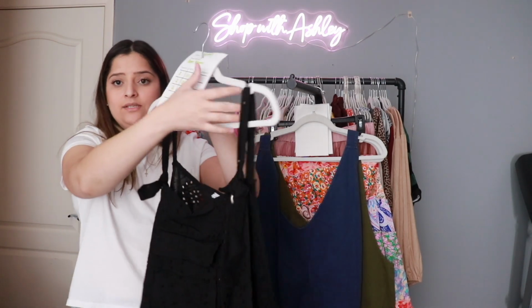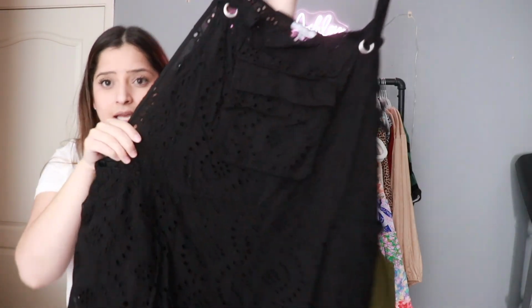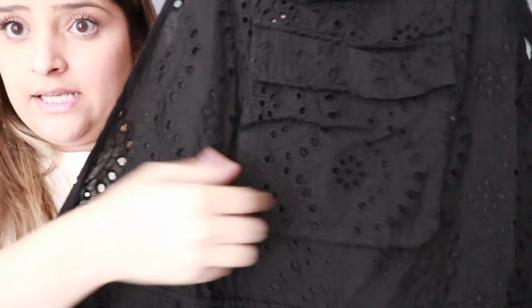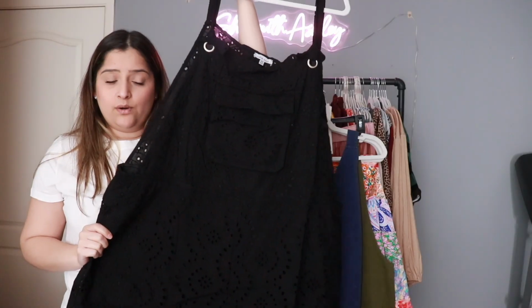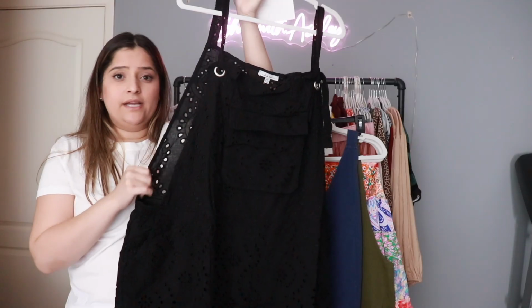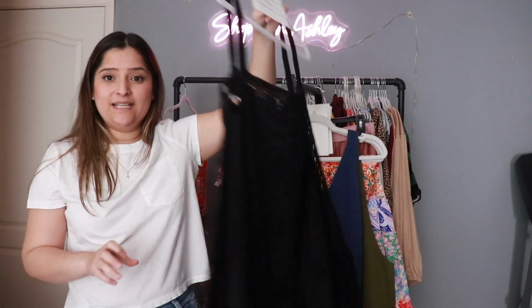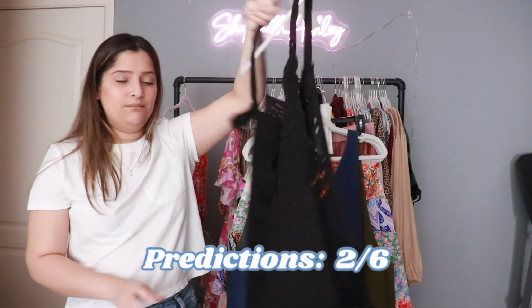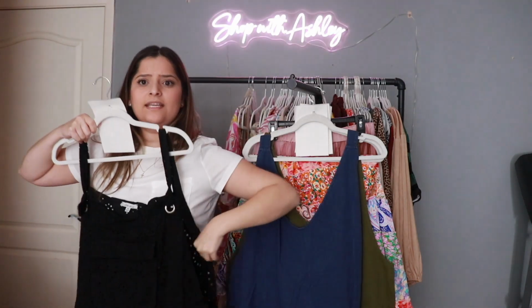Okay, when I placed the order for this one, it did not say anything about this kind of eyelet detail. So that's all of this little detail there. For that reason, I think this item's going to sit for a while. I don't know what it is about this kind of style, this eyelet detail. My customers are not a fan of it. So I'm predicting I'm only going to sell 2. It is a romper, a little short, like a complete outfit. I love this style because you could just toss on a little short sleeve, tank top, tube top, and you're good to go. And again, it is adjustable with this one.